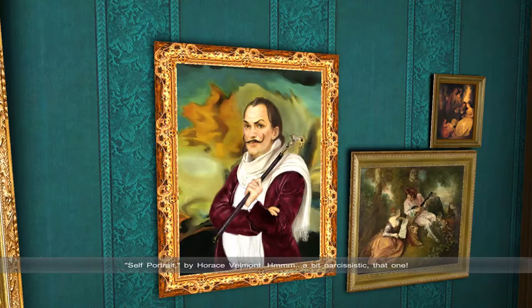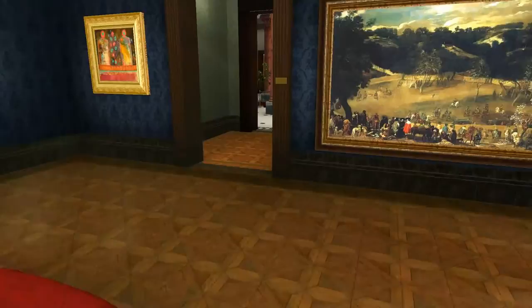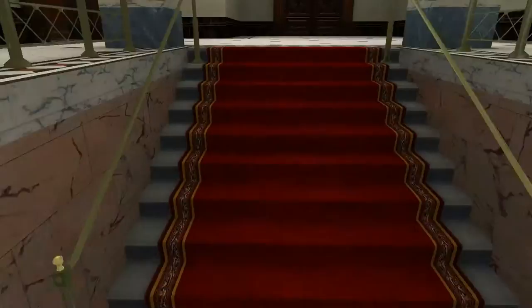This painting has an oil base, but is covered in a fine coat of water paint. I should ask the director how to remove it. No, I just need water. I just need water. Or are you going to make me ask? If it's got water-based paint, you use water to remove it, which will leave the oil. So I just need to get this water.